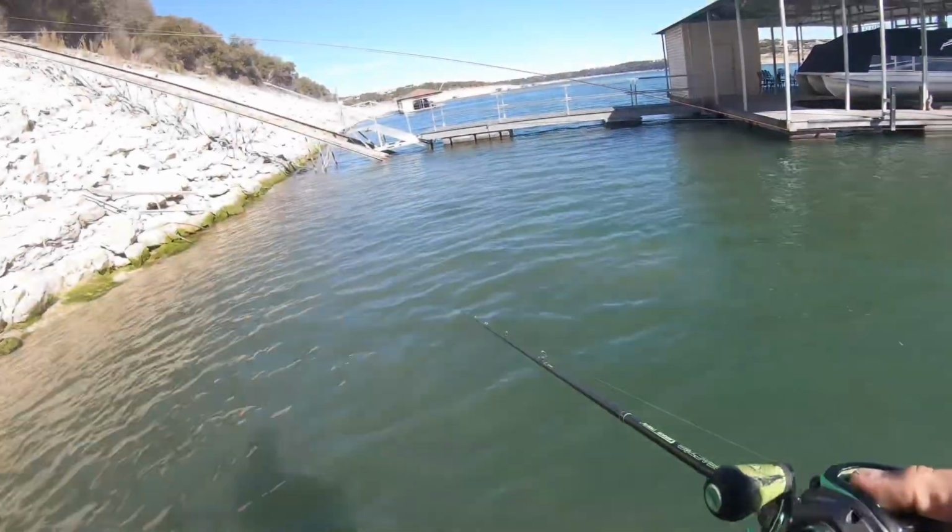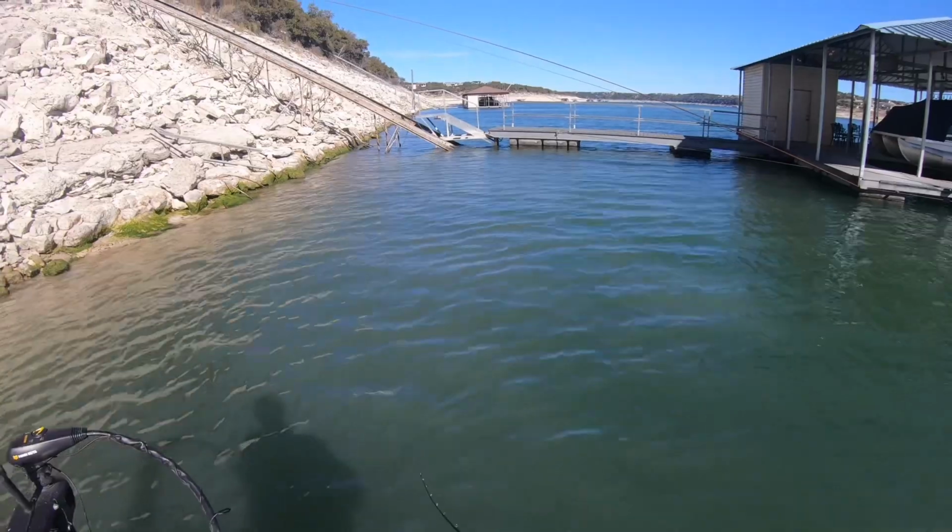Red is a good color this time of year. You want it to get right up next to the rocks though, because it's supposed to imitate a crankbait. That's the idea of getting it right by the shoreline.